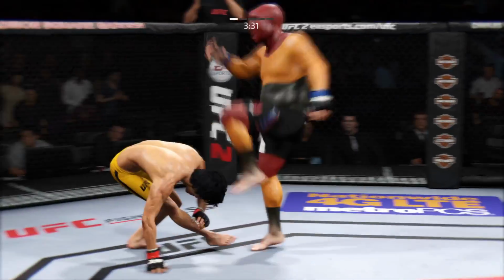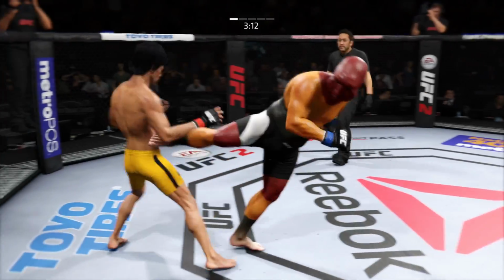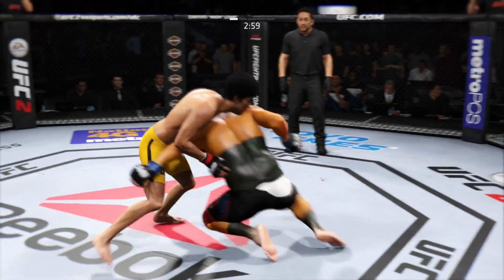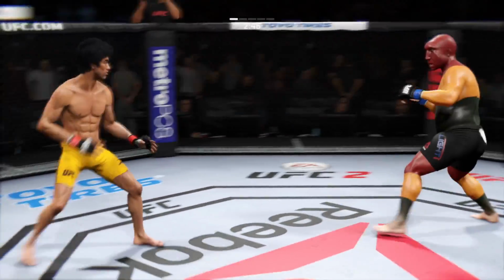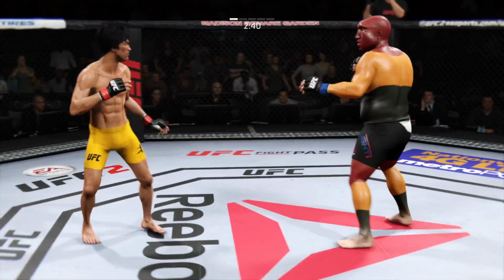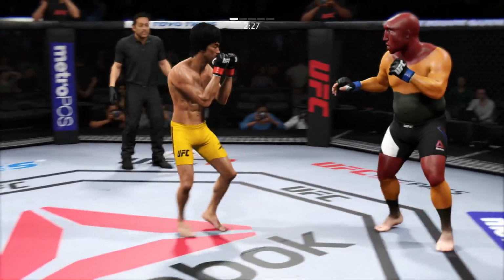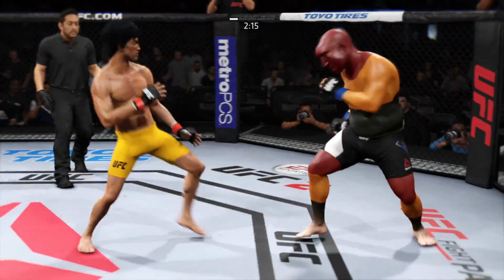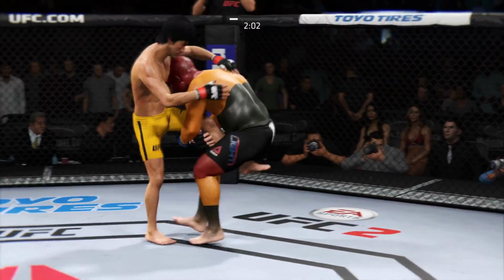Lights Out switches stance here. Oh, tries for a flying knee. Nice knee to the body. Oh, caught off the kick. Big shots. Oh, that's a heavy body kick. Big kick to the liver. He's hurt. Very nice. And lands a good shot. Oh, did he snap that kick? Gigantic kicks. He connects with the left. Oh, big body kick.